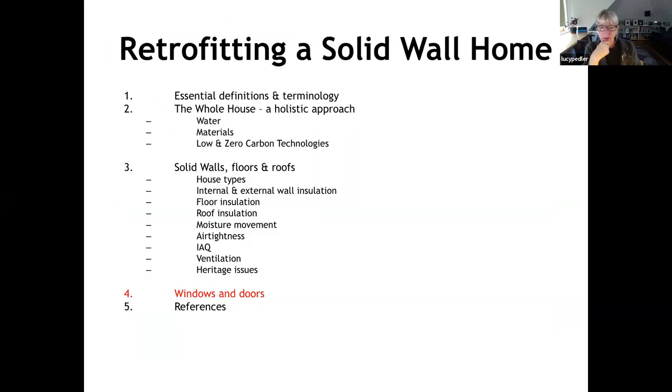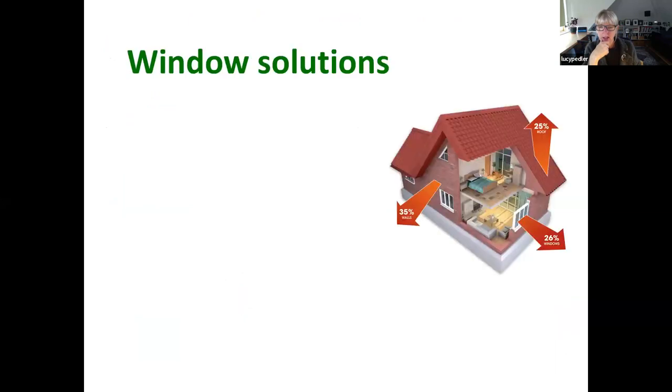So going on to windows and doors, and for those of you who are very observant, you will notice that this representation of the percentage of heat loss throughout a house is different to the one that I showed earlier. And that's deliberate because these are very, very rough figures. It will depend. Do you have crittall windows? Do you have double glazed windows? Do you have triple glazed windows? So it's very, very variable. It was 10% in the other slide, and it's 26% for windows.